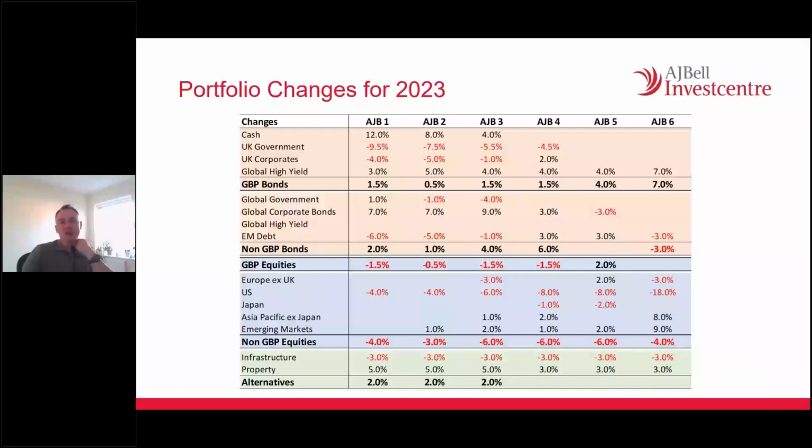Big things to note: AJB 1, 2, and 3 in particular, there's been a fairly substantial increase in cash, and that's the point I made earlier about cash not simply being a source of liquidity anymore. You can see on the whole that there is an increase in fixed income. So that's the point I made about fixed income having become a more attractive asset class.